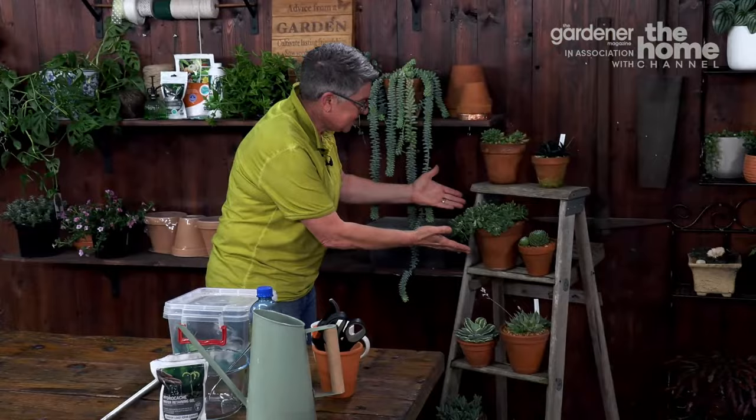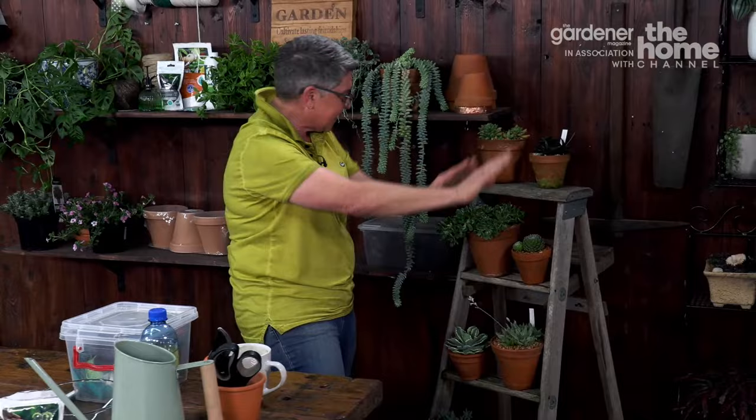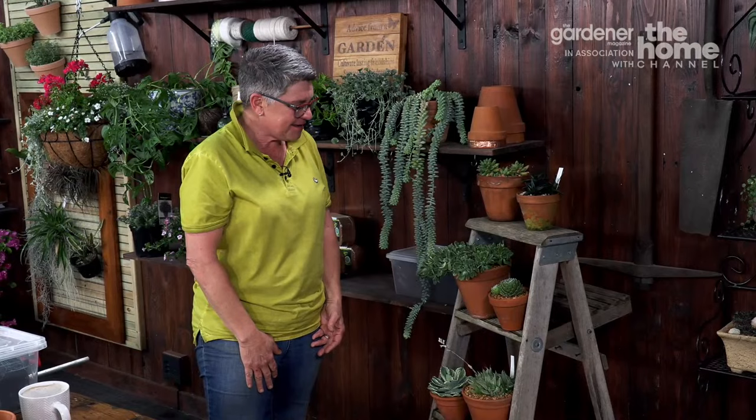But stepladders, even if it's only got this front part, you just put it against a wall. And then you've got these steps, which work perfectly for a type of vertical gardening. I think it's just so simple, so easy.